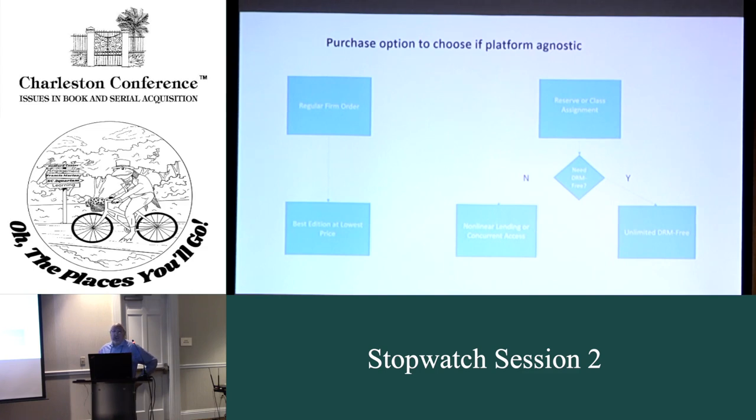If we're buying a standard firm order, in almost every case, just buy the single user. Because sometimes, and I'm sure you've all seen this, the pricing on ebooks can be interesting. I've seen many times that the single user price is the same as maybe a three user price or even an unlimited edition. So I qualified that by saying in most cases it makes sense to buy the one with the most uses at the lowest price. And I think that's the best use of our money in buying these ebooks.